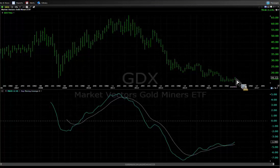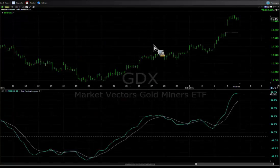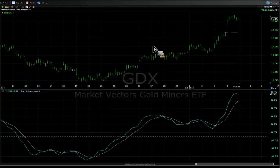I don't know if everybody understands fully what seems to be almost unrecognizable in the stock price movement or the index price movement. But just in the last 2 days, the out-of-the-money call options, like the 15 calls on the GDX, have moved up about 3,500%. Just in the past 2 days.